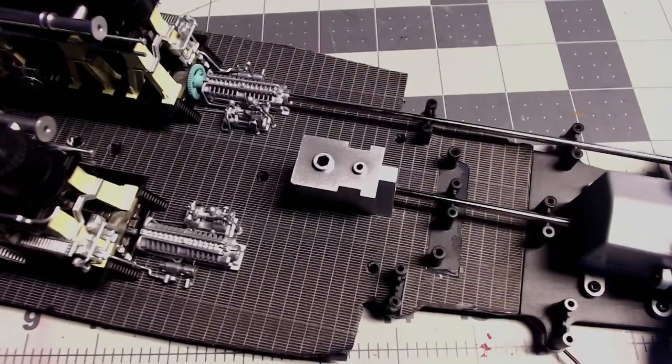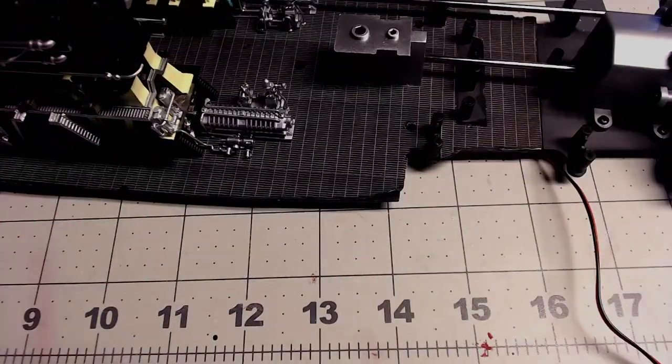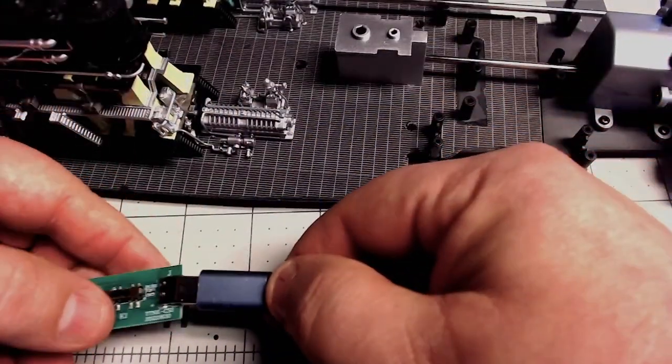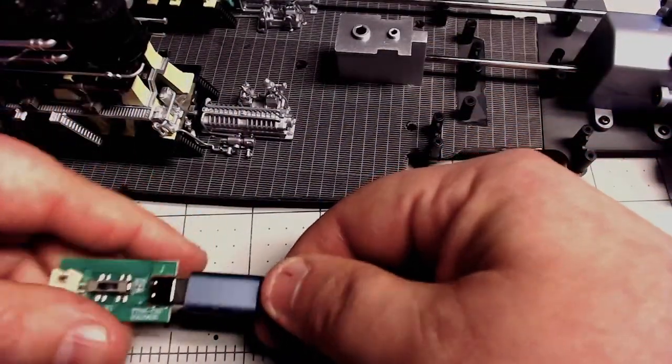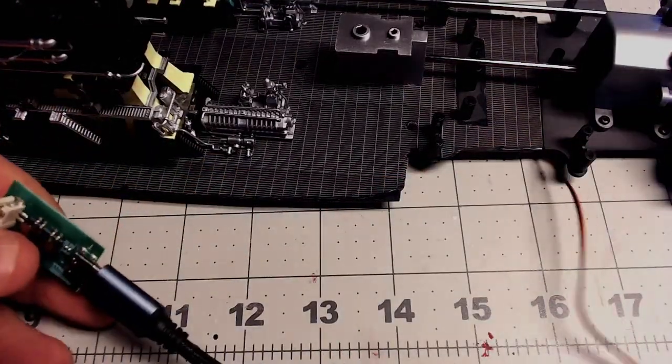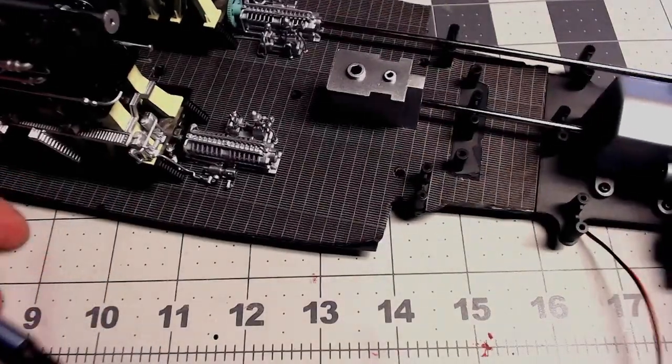So now, the motors run off a USB-C cable. They do provide you with one. I already have one plugged in, so I'm just going to use that. Plug it in to the board. And now we're going to plug the motor. Let me turn this around here.